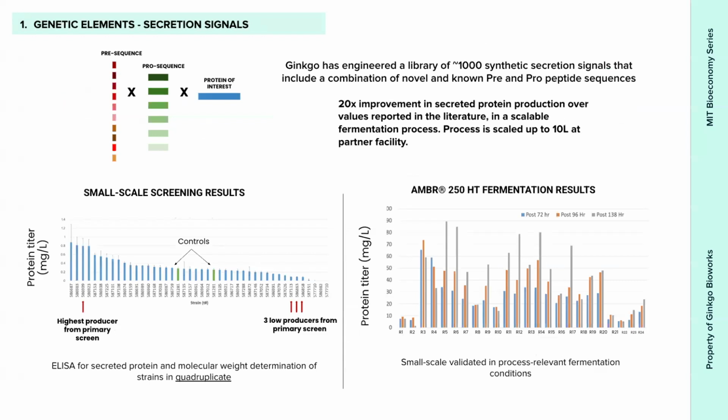Same goes for secretion control in various eukaryotes. Over the years we have developed libraries of synthetic pre and pro signal peptides that help in the trafficking of proteins and ultimately their secretion. Anytime the protein is the product, having it leave the cell, because you're not having to do a cell lysis in your downstream process, is fundamental to having an economically viable process that you can develop together with your partner.